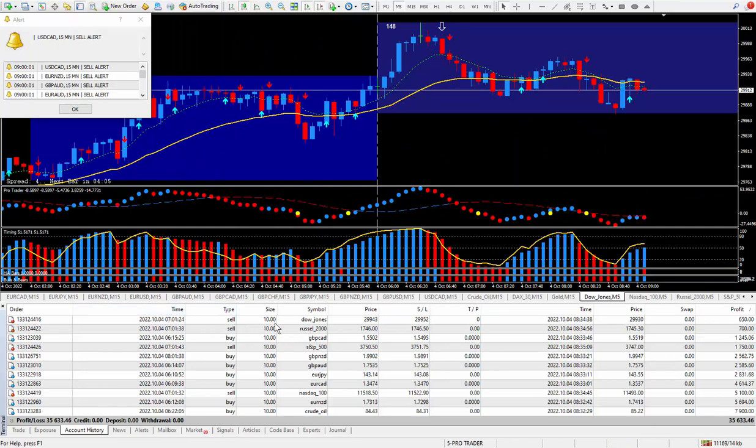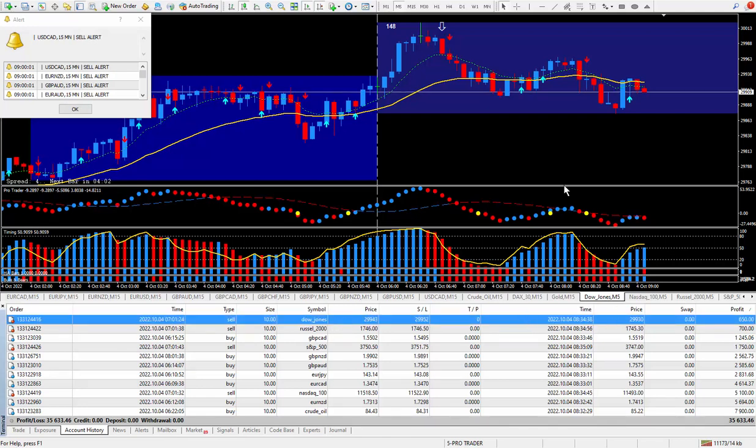First one is the pullback I was talking about on the Dow Jones. I dropped it down to the 5 minutes so I can get a little bit better reading. If I would have waited longer I would have made actually more, but when I close out the trade I'm basically happy. Closed them all out roughly the same time here, around 8:33, 34.